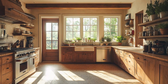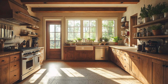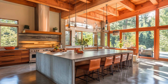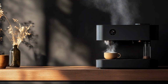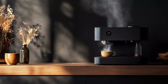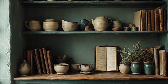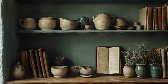Lastly, don't force the style. Let it evolve naturally. A true French country home looks as if it has been designed over time, not all at once. Layering furniture, adding personal decor, and slowly curating pieces gives the space an authentic, lived-in feel. Whether it's an old trunk repurposed as a coffee table or a family heirloom placed in a cozy reading nook, the beauty of this style comes from its organic and effortless charm.